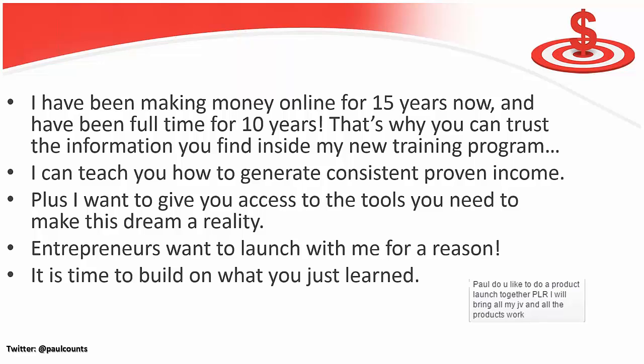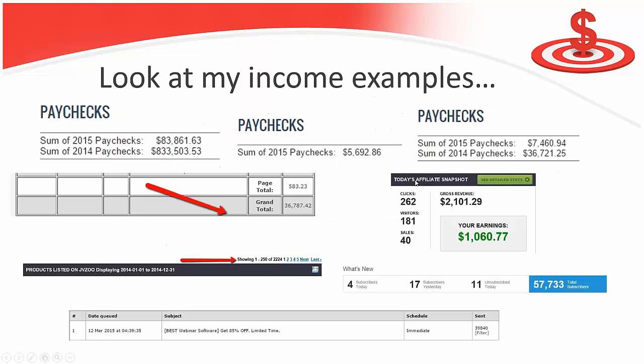It's time to build on what you just learned now. So look at some of my income examples. The 2015 paycheck was much earlier in the year, like around the first couple of months. But in 2014, we did $833,000 with the Real Guys in one of my NanaCast accounts, $36,000 as an affiliate, another one of my mini ClickBank accounts, almost $6,000, and another one almost $37,000. And it just keeps growing.